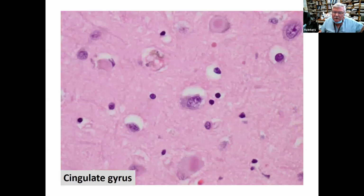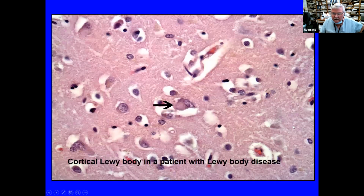They can also occur in the cortex, and they can be a little bit tricky to see in the cortex. They look like little bubbles in the cytoplasm. Here they are, and there's actually 3 Lewy bodies in the cortex here. There are some other neurons that do not contain Lewy bodies. And this is another section of the cortex showing a nice glassy Lewy body within the cortical neuron.